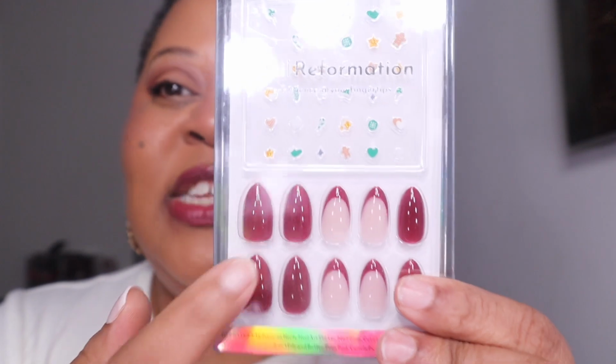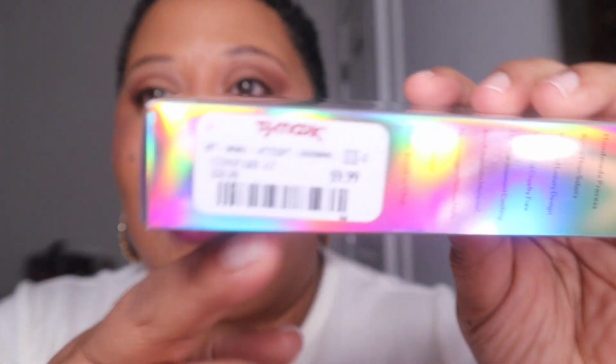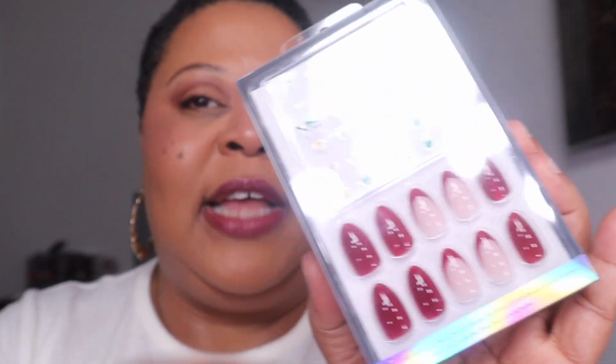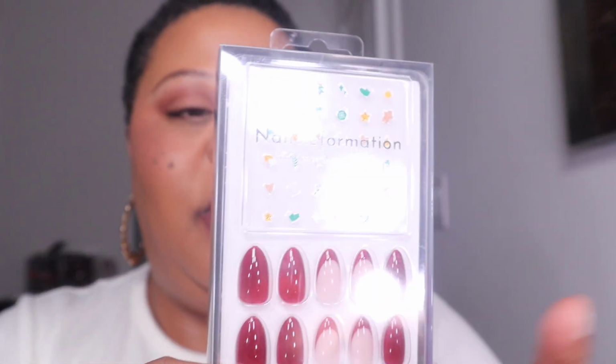You would think I would have some on when I'm talking about nails, but anyway, this is the brand Nail Reformation. This is the first set that I got, this almond shape, and these are only $9.99 at TJ Maxx. And when I checked on Nail Reformation's website, these are like $18 a pack. So I got a pair of these, and I got two boxes because they had another set of red. I took them home. I put them on over the weekend. I was like, ooh, these are actually quite sturdy. They wear really well, and I've been able to wear them up to 10 days.